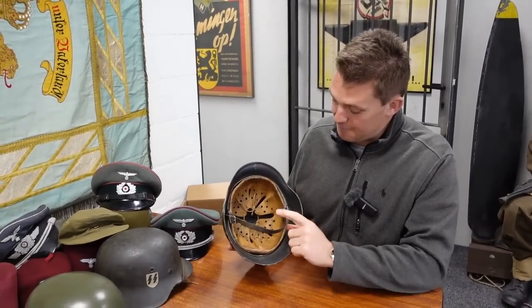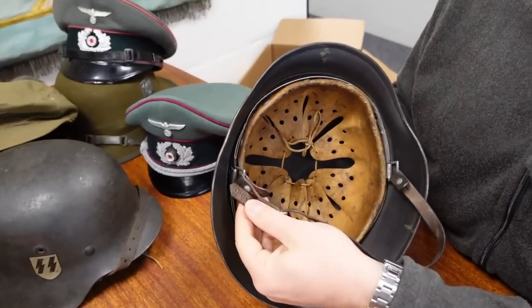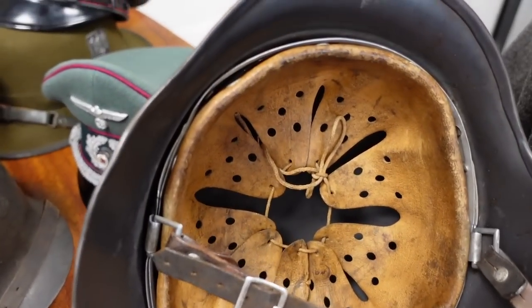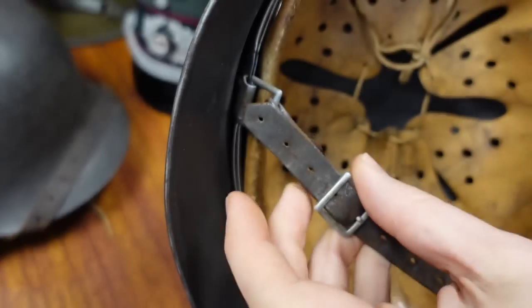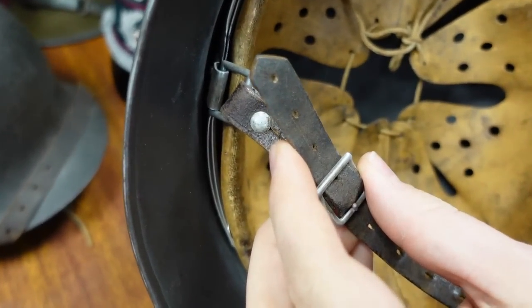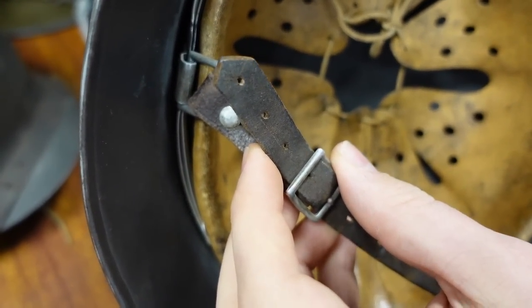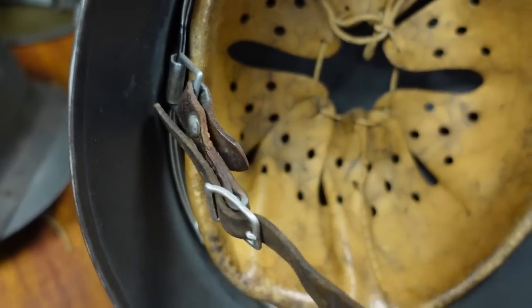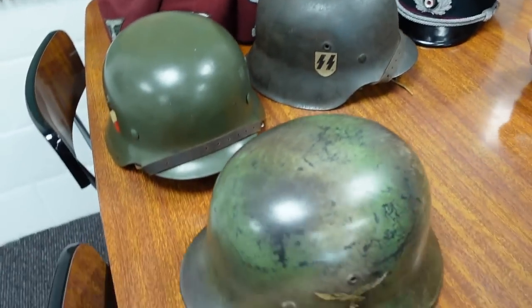Nice complete liner, aluminum liner band, never been touched, and an original early war chin strap. You will see here the chin strap is shortened, something that you see on combat helmets a lot, that these straps were actually too long and they made them a bit shorter themselves for a better fit. So yeah, very nice camouflage helmet.